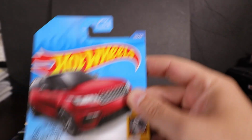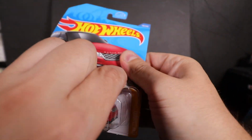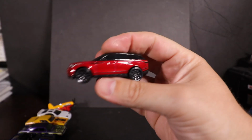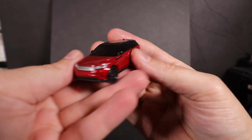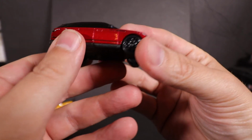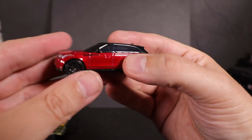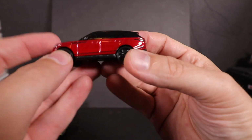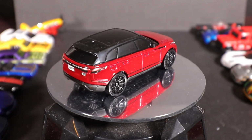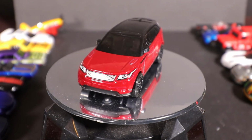Number 119 is the Range Rover Velar. This time in red. Last time it was in black. This red looks good on this Range Rover. And again, front detail, rear detail, some side detail. So this thing also looks nice and clean. Roof's plastic. That's okay. Whatever you gotta do, right? Keep it a dollar. Keep it a dollar.